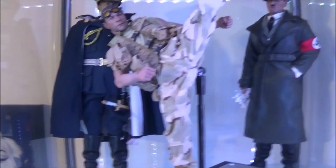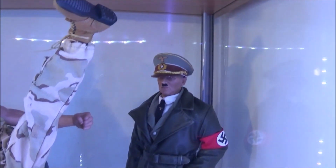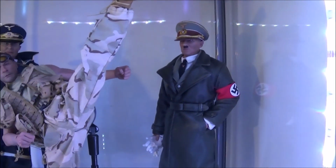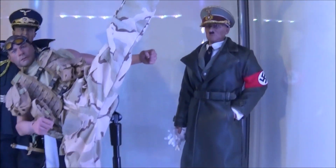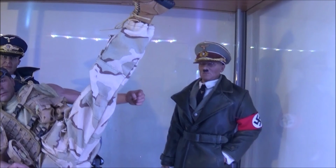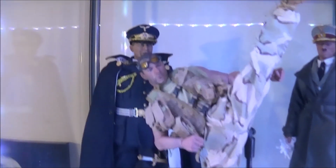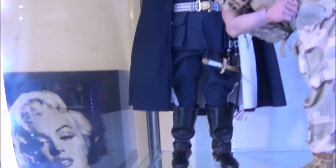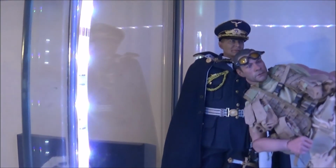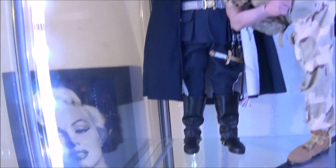Okay, I got 2 German figures from pretty much DID. Yeah, the Third Reich figures. The coat is separate from that figure. I bought the coat separate. And then we have Mr. Goring at the back there with all these. I have also the extra kit that goes with that, extra swords and cigars and all that sort of stuff.